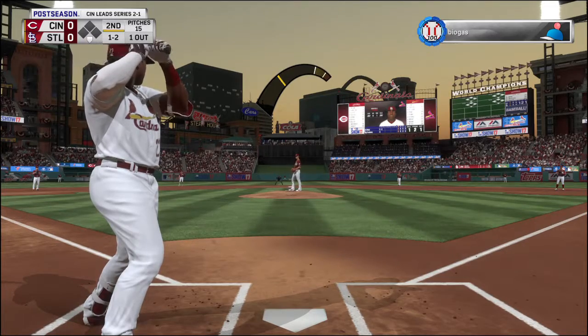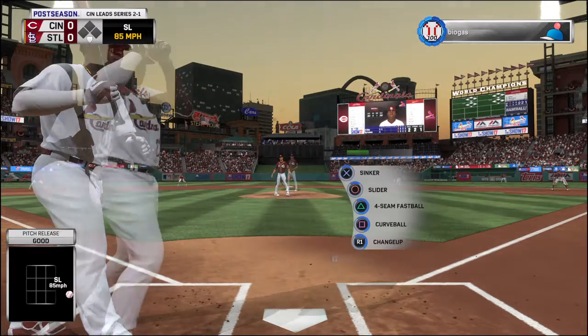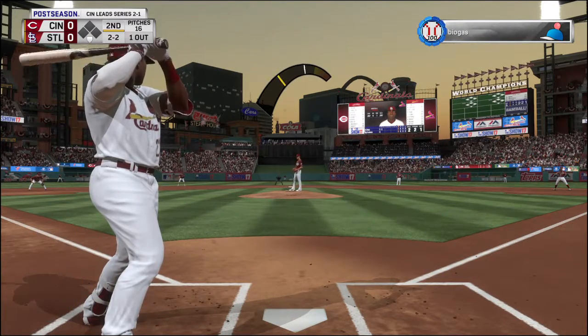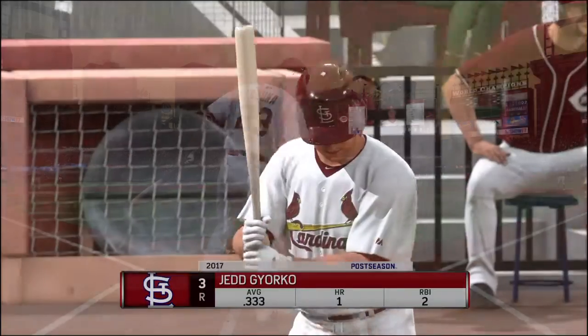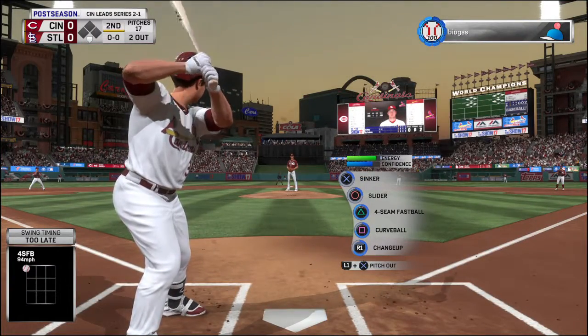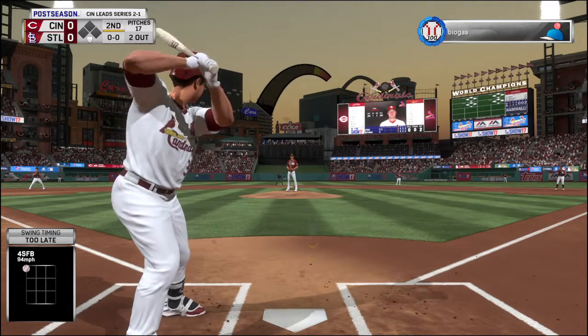Now another 1-2. And a slider runs away from him there, and the count levels at 2-2. Into the windup. Here comes the 2-2 pitch. And a fastball swung on and missed as he just reared back there. 2 away. In now, Jed Jerko.